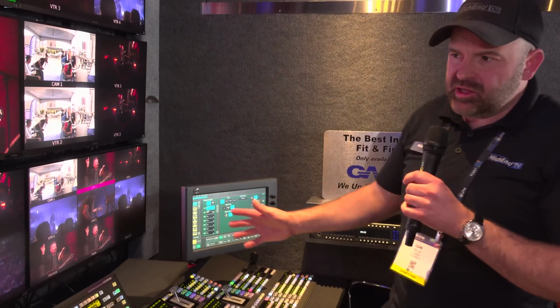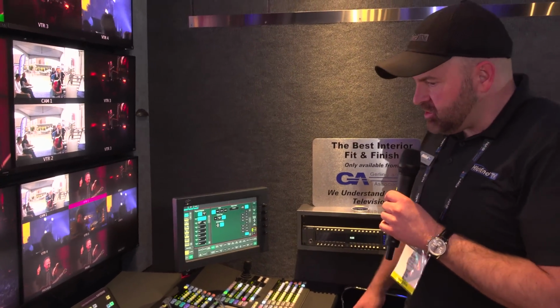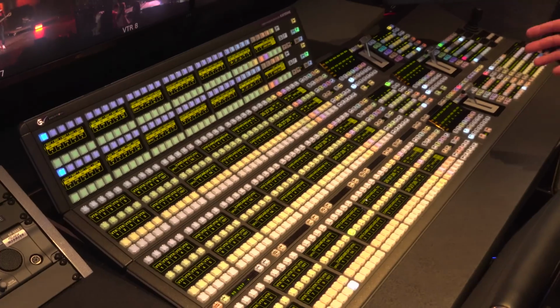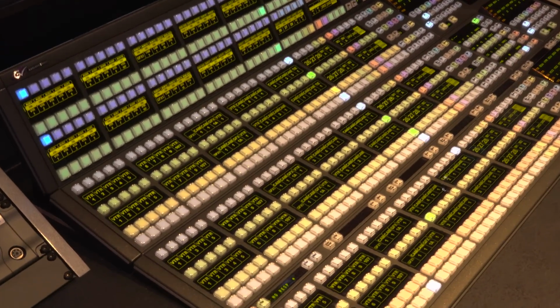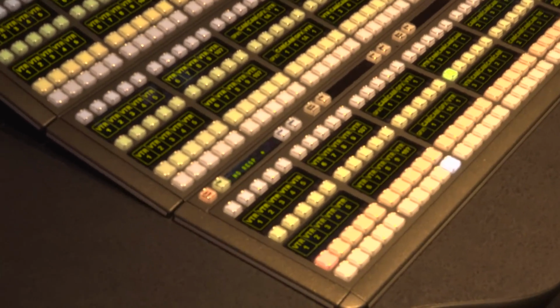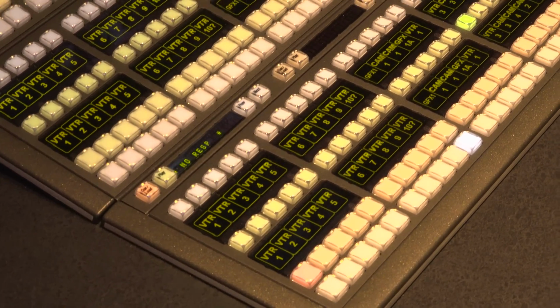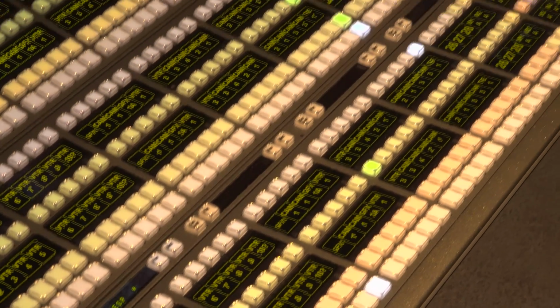Also, key designation with double take. In many ways it makes a 3 ME switcher like a 6 ME. Not just a clean feed and a dirty feed, but which key goes where and when can be defined as well.